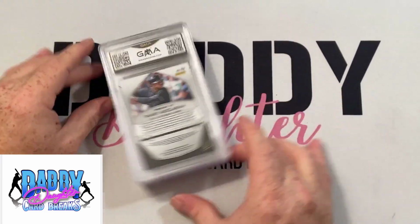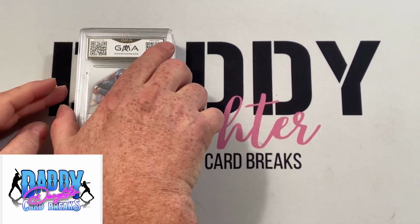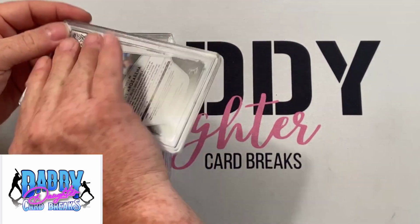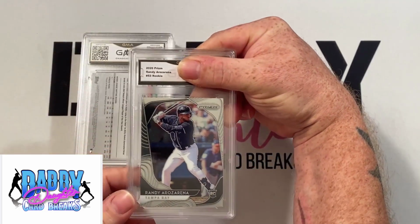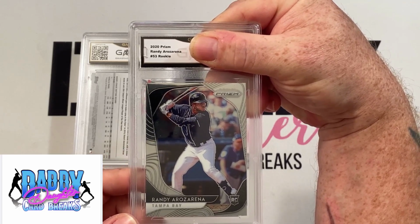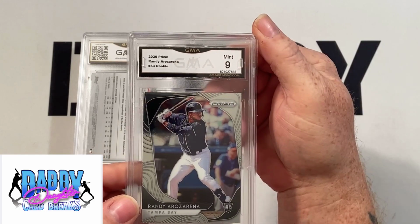Alright, so we're going to start here, obviously, with this Randy Arozarena, because that's the first one there on the back. And we're going to try and cover up the grade before I flip it over. See if we can blind reveal this together. Alright, so there it is. 2020 Prism Randy Arozarena rookie. And that came back a Mint 9.